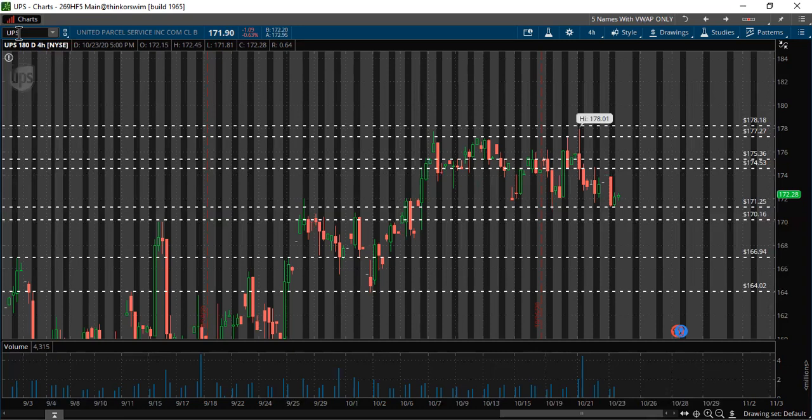If you have a game plan, your emotions won't get the best of you because you've already written it down. You know what you're expecting. And when you're entering, you should know where you're entering, where you're exiting, and where your stop loss is going to be before you enter into any type of trade, whether that's options, trading shares, anything.